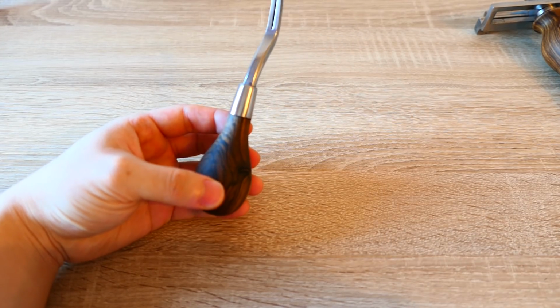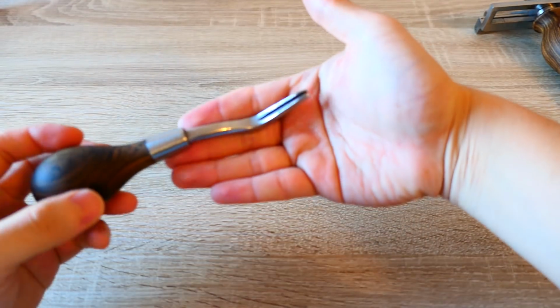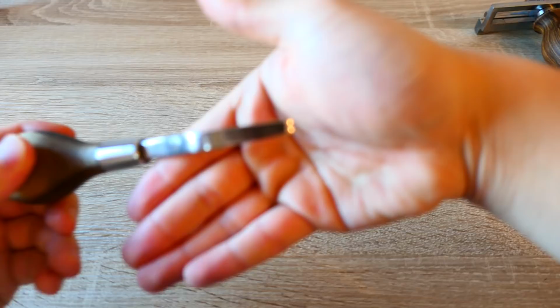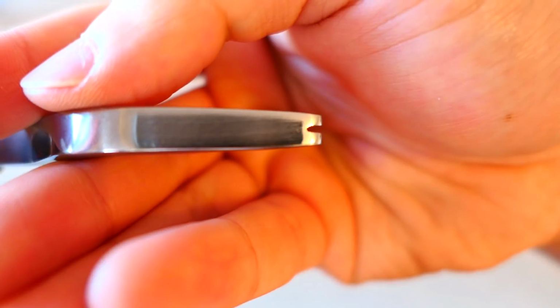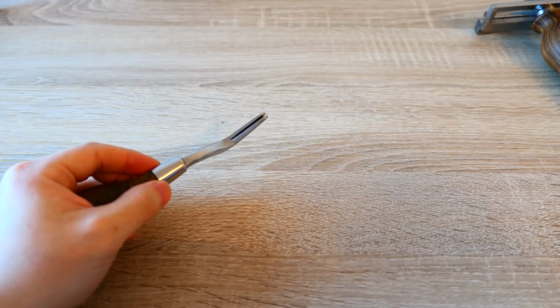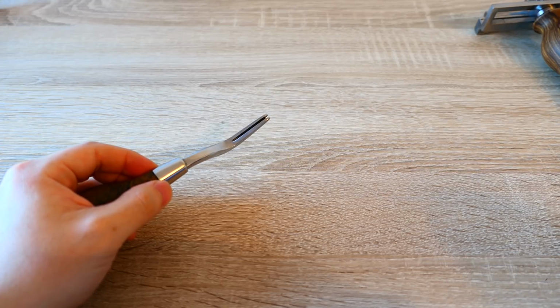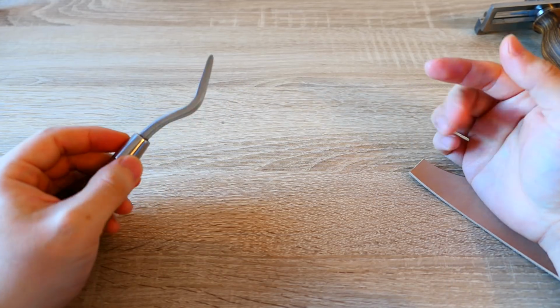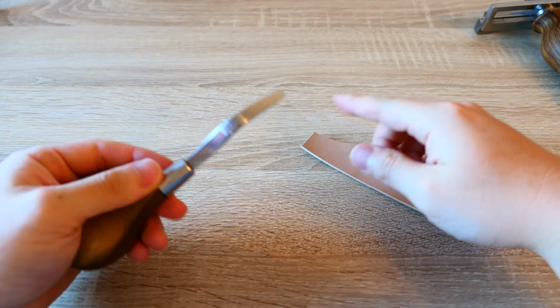Okay, this is an edge beveler, and this is interestingly a flat bottom edge beveler. So it has a flat bottom. I did make a video before about the difference between flat bottom and round bottom edge bevelers, and I really didn't like the flat bottom edge beveler, because they cut into leather too aggressively and the consistency of the cut is not good.